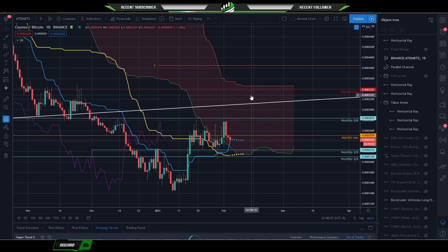But I really like my levels personally, and I've had a lot of success trading the way that I do. It's a little bit different, but I want to be aware of the other really important levels. That way I can find zones of confluence that help me pick better targets, if that makes sense.